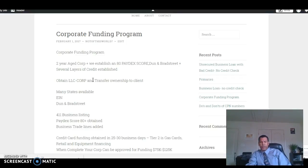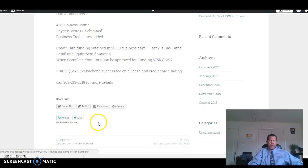Either way, the first stage is putting vendor trade lines, then working on your Dun & Bradstreet, as we see here, getting your 401 listing, getting your paydex. Once those things are taken care of, we move to the next level, which is getting retail cards, such as Lowe's, Home Depot, maybe CVS, things like that. And then you graduate once those lines hit to larger trade lines or credit cards, the unsecured credit cards, Visa, MasterCards, automobile loans, things of that nature. Next step after that is lines of credit. Now we're talking about $100,000 to $150,000 in this particular program, which is $34.95.